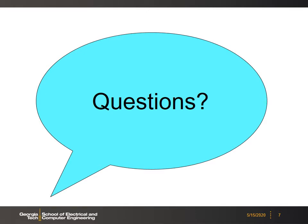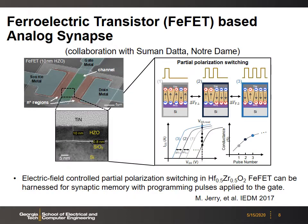All right, so let's move to the FeFET as a candidate for the synaptic devices. This is a work that we did together with Professor Suman Datta's group from University of Notre Dame. This was published in IEDM 2017. This is the first demonstration of the multi-level states in the ferroelectric FeFET based synaptic devices.